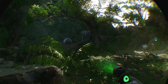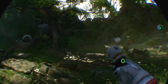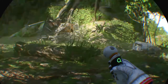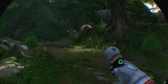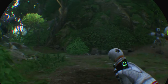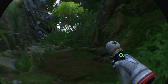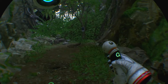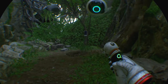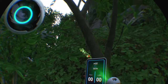Better condition if those confounded pterosaurs hadn't started roosting on the cliffside, mischievous pests. Scanned and added. Laika, wanna play hide and seek? Good job.